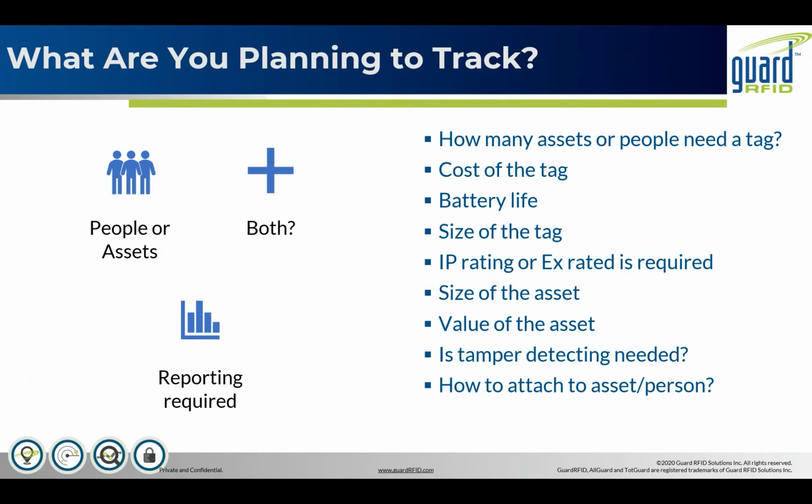The next thing you want to consider beyond the environment, now that you've potentially shortlisted some vendors that can function within your requirements, is what do you want to track. Is it people, is it assets, or is it both? And what type of reporting is required for your system? When you take into consideration how many assets or people need a tag, you're also going to want to factor in the cost of the tag.